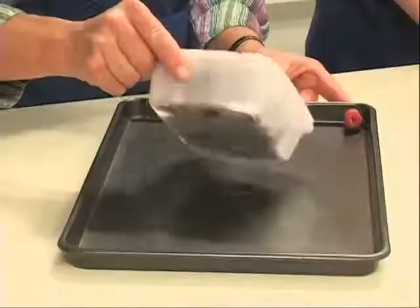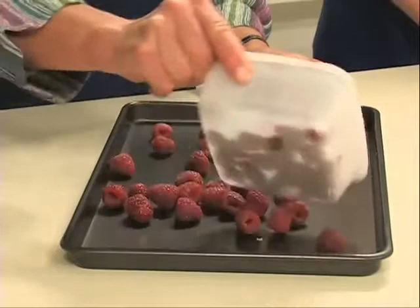Berries frozen in this manner may need to be used in recipes where whole, separated berries are not important. To keep whole berries separated, spread the fruit on a cookie sheet. Freeze until hard. And then transfer to bags or containers. This will keep berries frozen individually, so they are easier to use a few at a time. That's it for freezing. We'll be back in a minute to can berries.